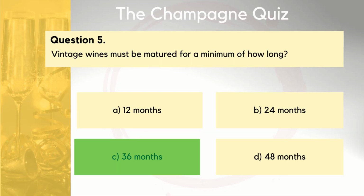Again, this all comes down to the specific laws that are in place. Doesn't mean you have to do it for only this period of time. And in fact, a lot of sparkling wines made in Champagne will be aged for much longer than this. But the minimum term that you're allowed to age your wines for is 36 months, and that is answer C.